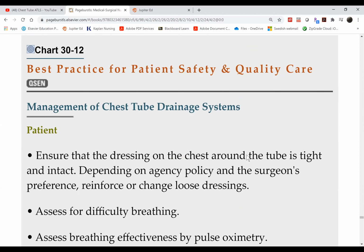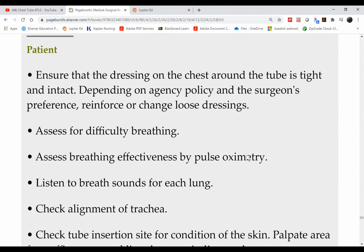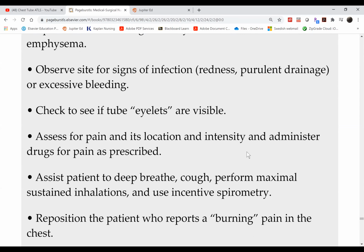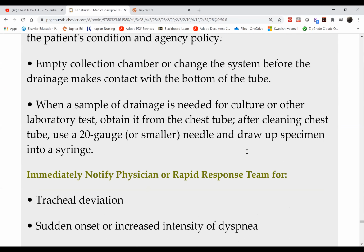So there are 3 things we take care of in chart 30-12. We have the patient, the system, and what to report to the physician. Okay. One at a time.